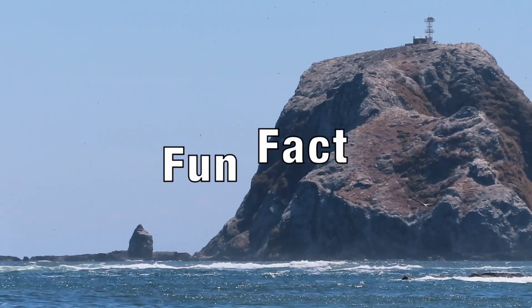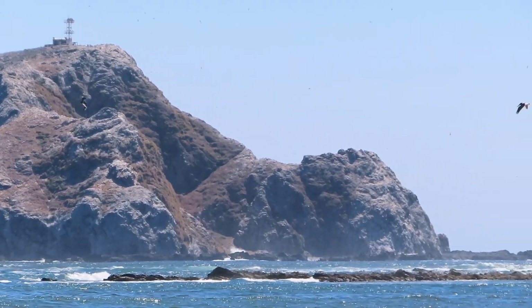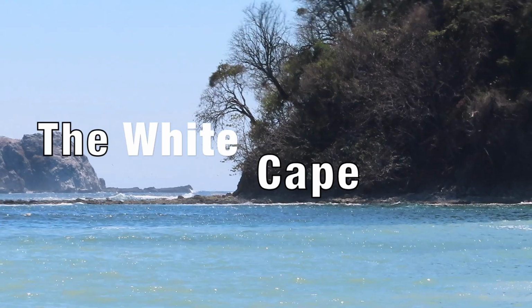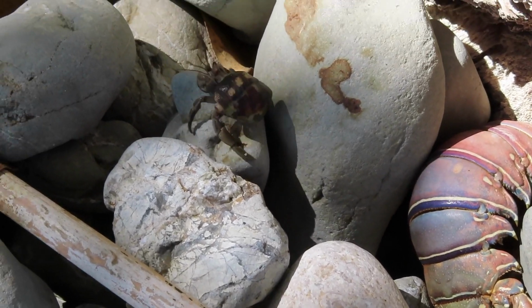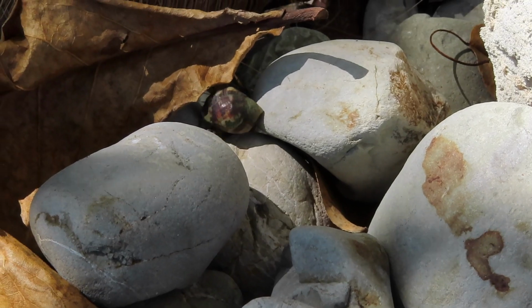And here is a nice fun fact that not many people know. Cabo Blanco, which translates into the White Cape, owes its name to the fact that the nearby cliffs and rocks are permanently colored white with many bird droppings. Now that's quite a shitty way to get your name.